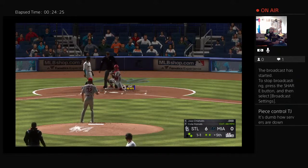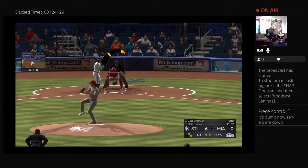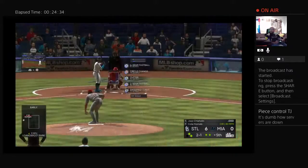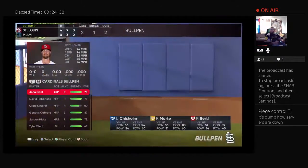1 ball, 1 strike, as he lays off below the zone. And a changeup just about got away from him there as that ran in. Cole's getting tired. We're gonna go to the bullpen.